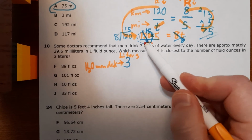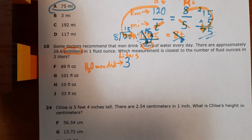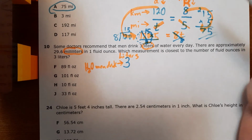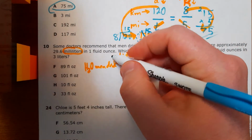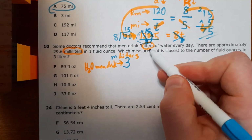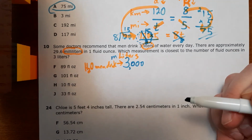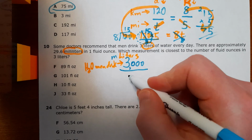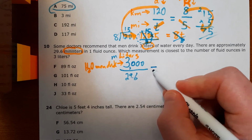That is true. The liters and milliliters don't technically already match, but this is a conversion that should be so easy that you shouldn't have to count it as math. If I want to change both of those to liters, I certainly could. What's actually going to be easier here is if I change the liters to milliliters, because 3 liters is going to be 3,000 milliliters. There's 1,000 milliliters in every single liter. So now I have milliliters on the left, which means 3,000 on top, 29.6 on bottom. And then that's going to be the same as what?